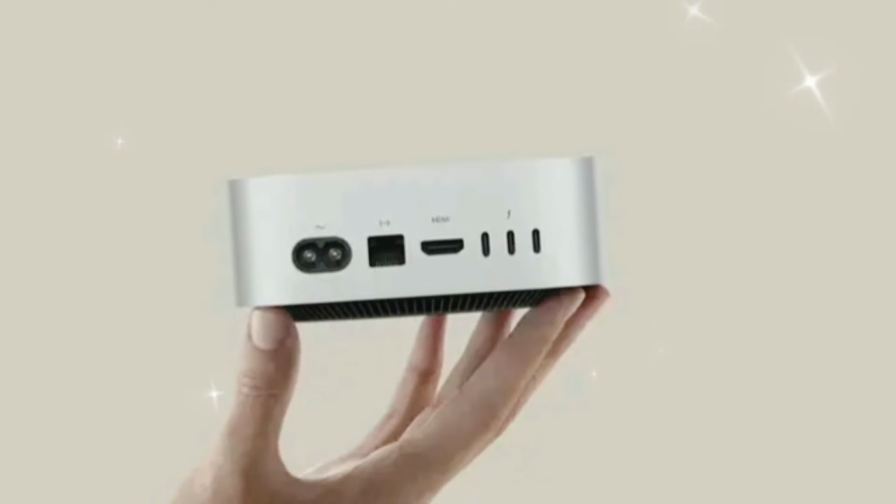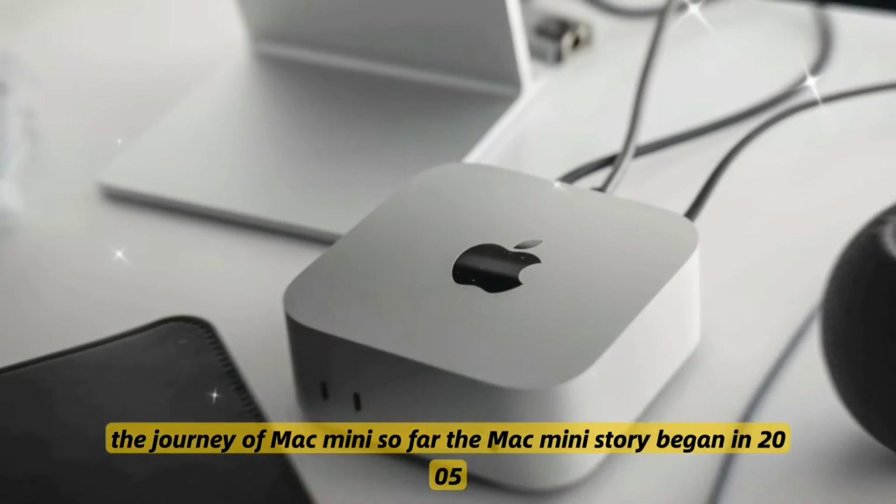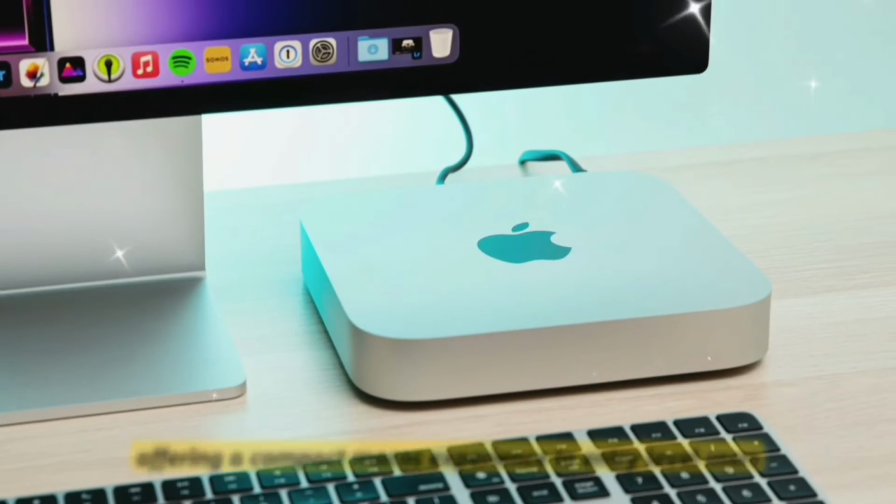Let's uncover the top leaks, features, pricing, and the official release window of the Mac Mini M5. The journey of Mac Mini so far: the Mac Mini story began in 2005, offering a compact macOS experience to entry-level users.